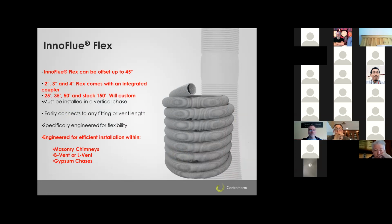It can be offset up to 45 degrees. We don't want to go beyond that because we're corrugated on the outside as well as the inside. We don't want any chance of puddling or pooling of condensate. That comes with integrated couplers on the 3 and the 4 inch. The 2 inch you're going to make. They have a fitting that we would use to connect. They come in coils, 25, 35, 50 foot.